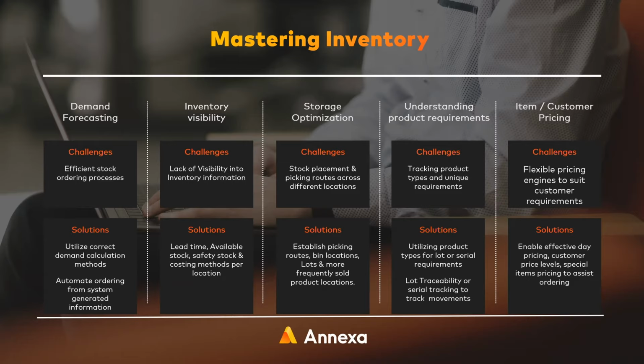But what I thought we'd do to start with is focus around some of the key challenges and solutions we've got upon mastering inventory in this space. So I've got a few of the topics up there. Demand forecasting, really common. We're trying to be efficient in our stock ordering process and having a system that can help provide that information. We've got inventory visibility. So we touched on this last week as well, but across the board, it's prevalent whether it's to do with a flow of information or basically mastering that inventory piece in understanding different components and attributes of our items. Storage optimization.